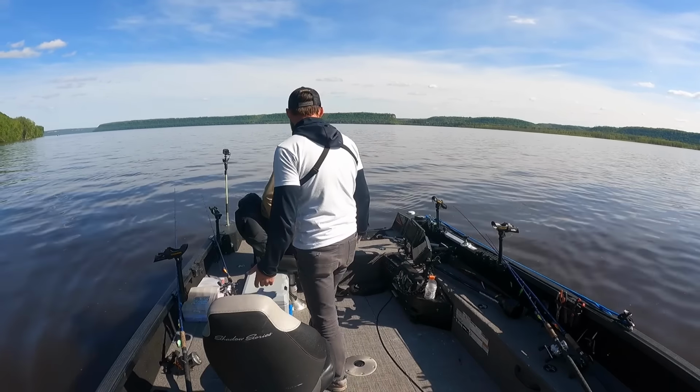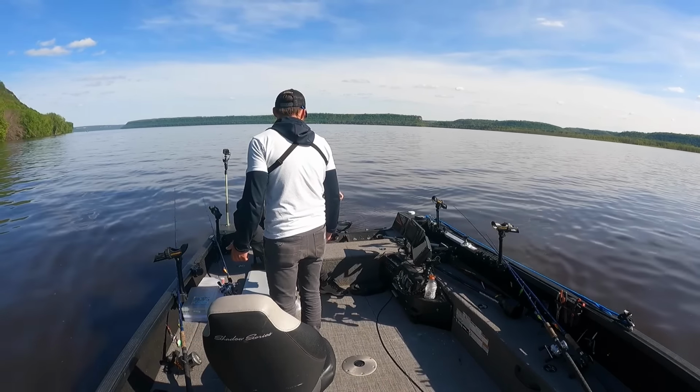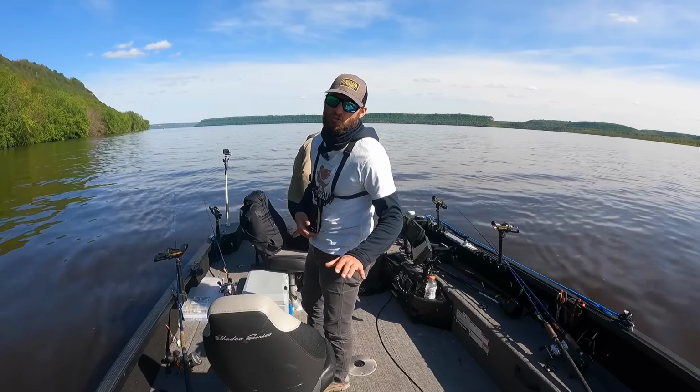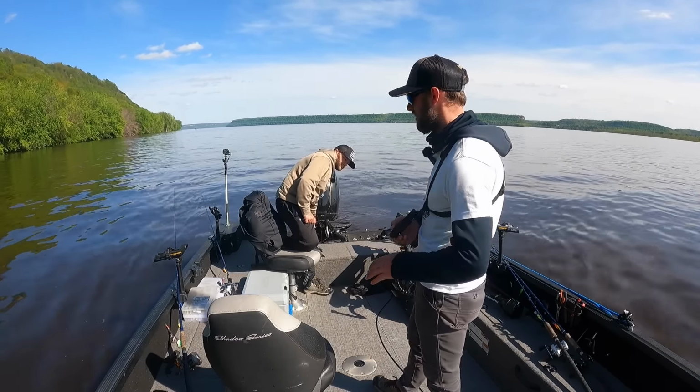Start setting lines, right? Well, get the motor fired up. Let's do some trolling. Yeah, and we'll go into some of these specifics, obviously, but we got to get the motor fired up, even for some additional thrust from the back. And we'll see you guys when we start catching fish.